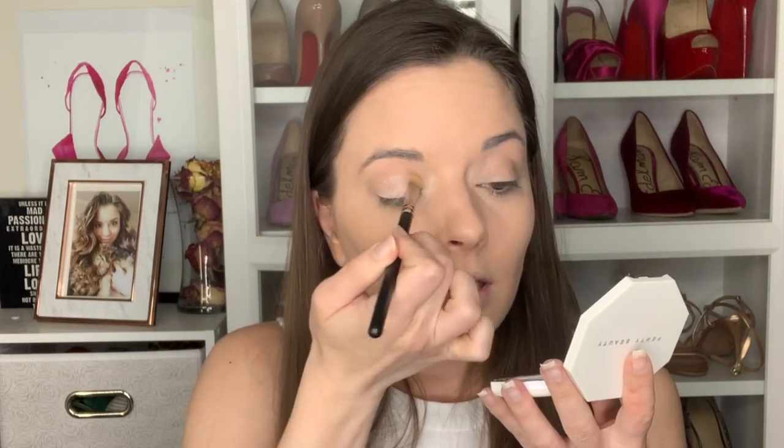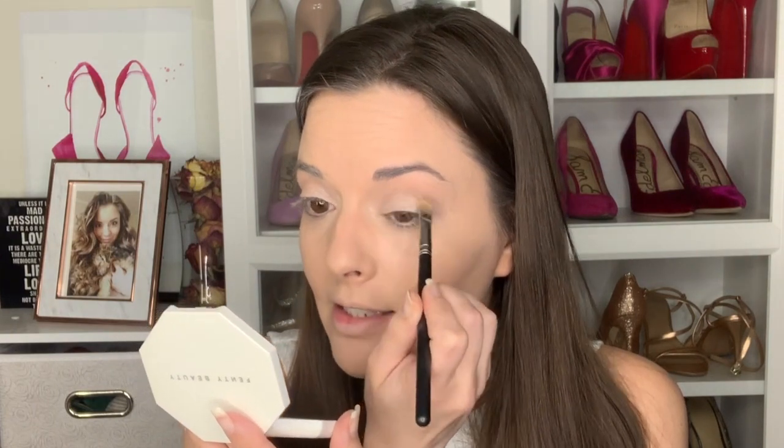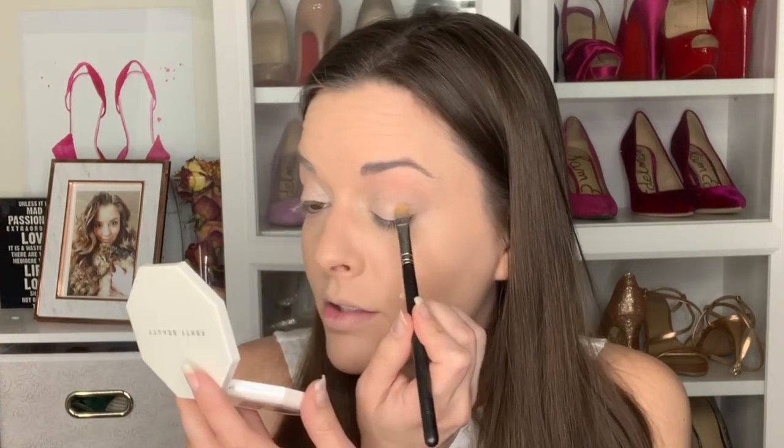I'm going to take that super shiny shade, just pat it all over my lid. So, you know, makeup is personal. It means something different to everybody, and it's the same way with products. Like I might not be a fan of the neon eyeliners and other people may really love them, and that is okay. And just like this, some people might not want to use a highlighter on their eyes. I think it's super easy.